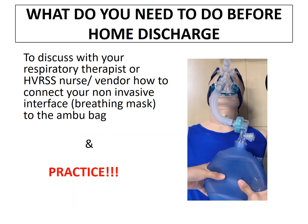What do you need to do before home discharge? As most non-invasive ventilator interfaces come with a length of breathing circuit, which may be long or short, it is necessary for you to ask the respiratory therapist or the respiratory nurse to discuss with the vendor and work out a way to use a short length of corrugated tubing to connect directly with the non-invasive ventilator interface, which could be the mask or the cushion.